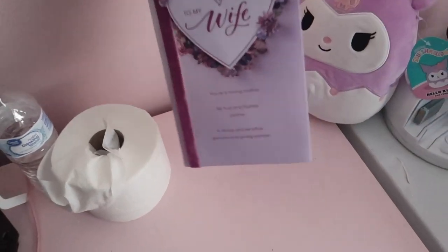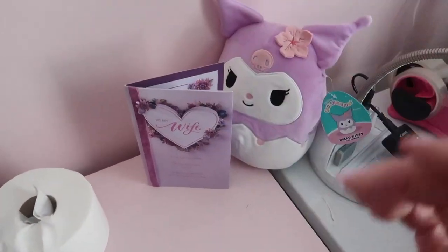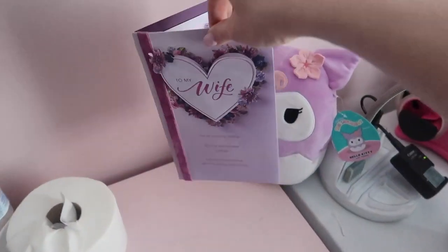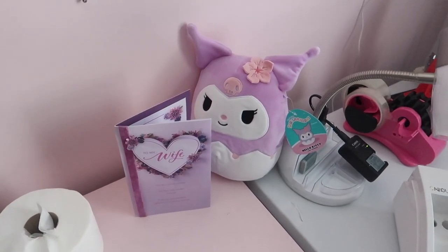But I'm also gonna grab boba. My husband got me this card right here, which is so cute, and he put it right here. That's my little gift for Mother's Day, and I really appreciate him remembering. And I actually cried reading this, so that one's really memorable for me. And now we're headed to go get some dinner.